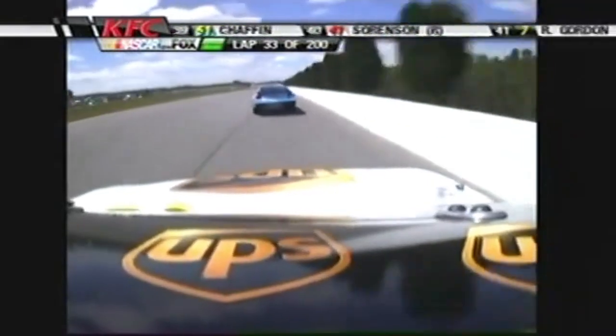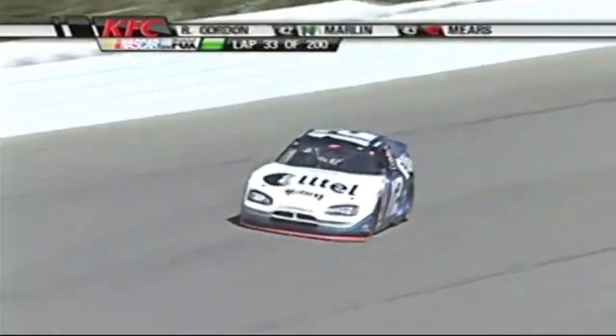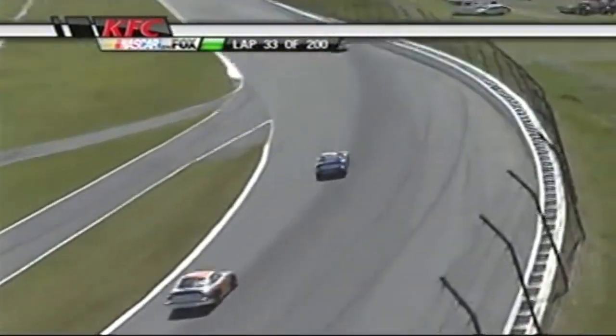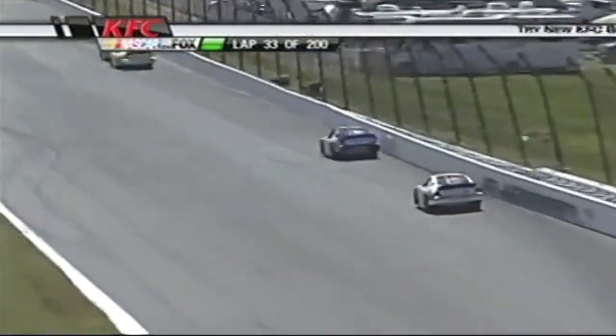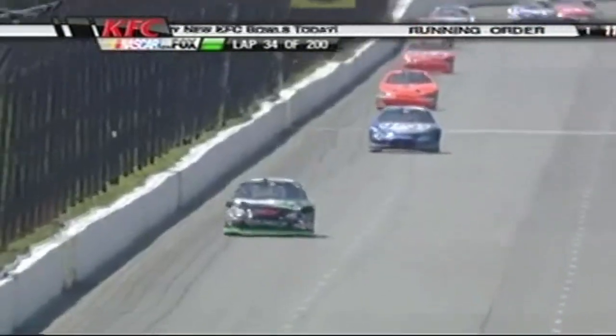But the good news is Ryan Newman just told the crew on the radio that the car is better now. They pulled the fenders, they made a wedge change, and it's going a little better. This team just continues to search for what this race car is looking for on into these races.